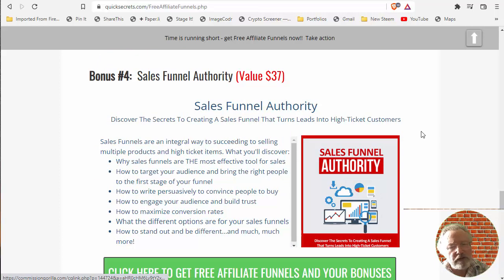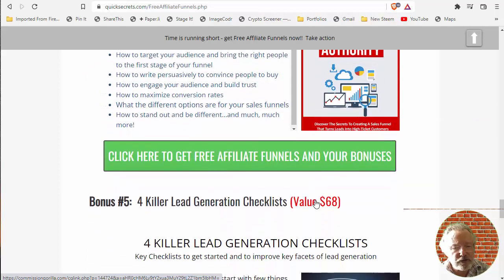The fourth bonus I've put in, given that we're talking about funnels, is a report called Sales Funnel Authority. Because in due course, you may well find it attractive to start building your own sales funnel. So this will help you to design your sales funnels, but also to optimize the flow of traffic into your funnel. For example, how to engage your audience and build trust. It's fundamental for any sort of funnel that you might be running.